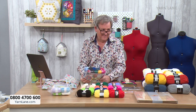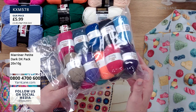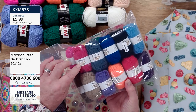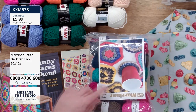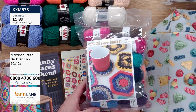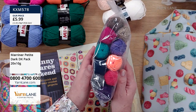I love these. These again are petite, but look at the colours in this one. Oh, these are just stunning, aren't they? It's exactly the same, £5.99. Each ball has 10 grams on them, and you get your free pattern. Double Knit is Marriott's best-selling yarn. It's 100% acrylic. It'll be the same granny squares pattern, I think. You don't get a free pattern with any of the other bundles, just this one.